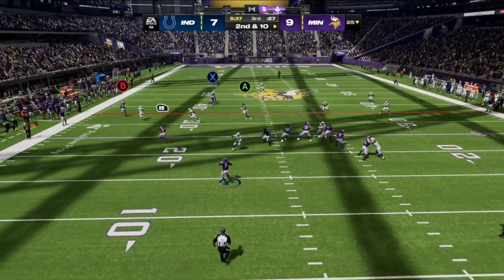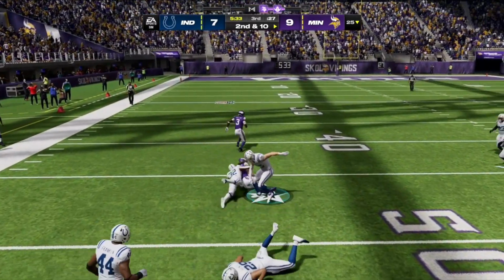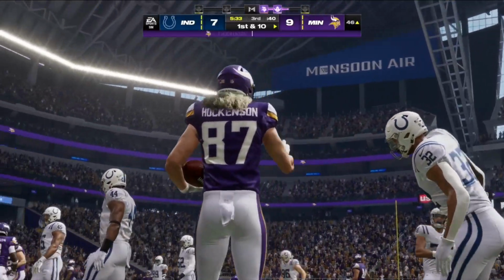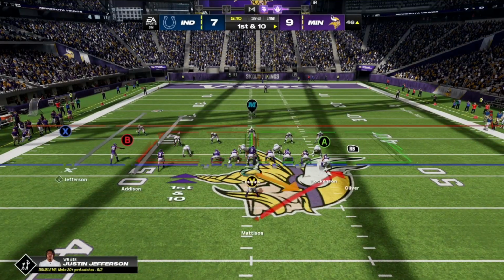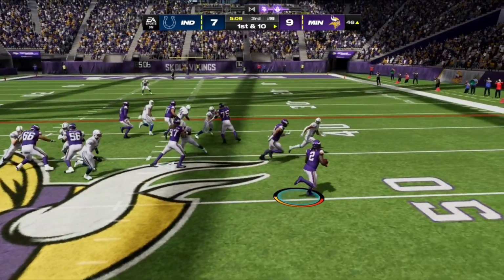Off the play fake, Cousins. Catch is made by Hockenson, the tight end. And he'll be taken down, but not before they work it across midfield. The catch and run pays off for 29 yards. Now from Colts territory, here's a first and 10 at the 46.